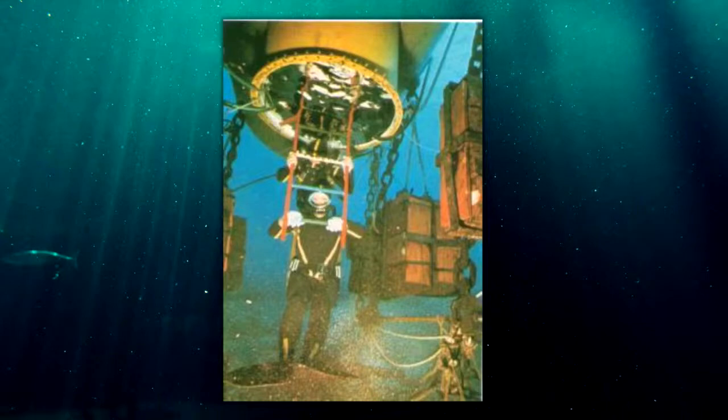They did scientific observation of sea life. They built an underwater farm. And when they're inside the habitat, they're being watched by, it says, up to 30 people at a time. And they had their health checked daily.